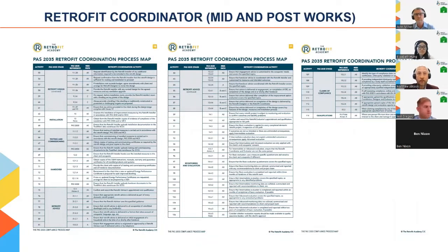Now, apologies, the text on this slide is very small; you're not expected to read it. Following on from Will's slides on the retrofit coordinator pre-works, a little about mid and post-works responsibilities. The project risk path will determine some of the additional requirements mid-works, such as risk path C requiring a mid-works air pressure test.